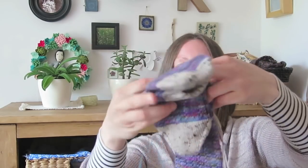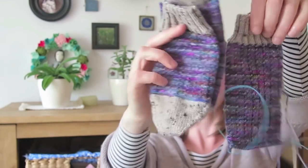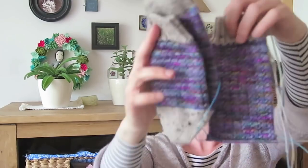So the next time you see them, I probably will just flash them at you, because you've had enough information about these already and you've seen them twice. But there we go. That's a sock and a half, I'd say. And the yarn, I showed you it in the last episode, but quickly, it's by Woolenvine.